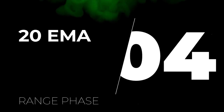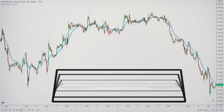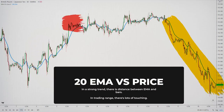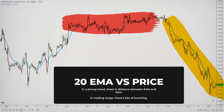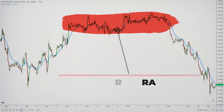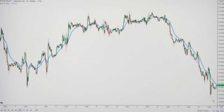Number 4. The 20 EMA. When price is trending strong and fast, it's hard for the EMA to catch up with the price. Therefore, in a strong trend, there's a distance between the EMA and the bars. In trading ranges, it's the opposite. There's a lot of touching. Because price movement in a range is not very volatile, most of the time it is not going anywhere. The EMA cuts through the range, often in the middle. The 20-period EMA is like an axis where price is moving around it.